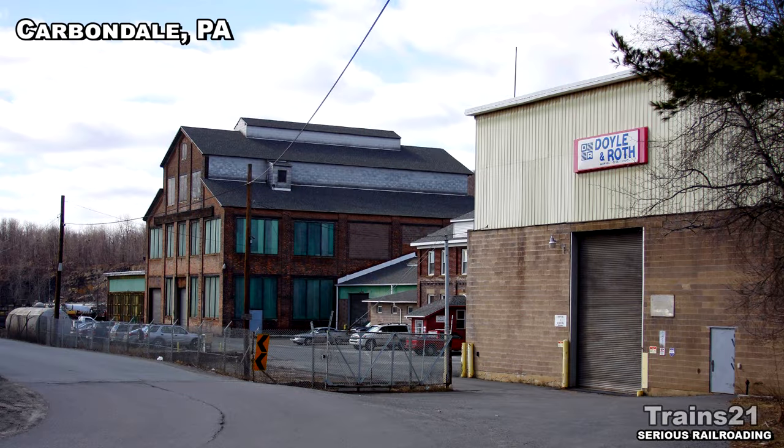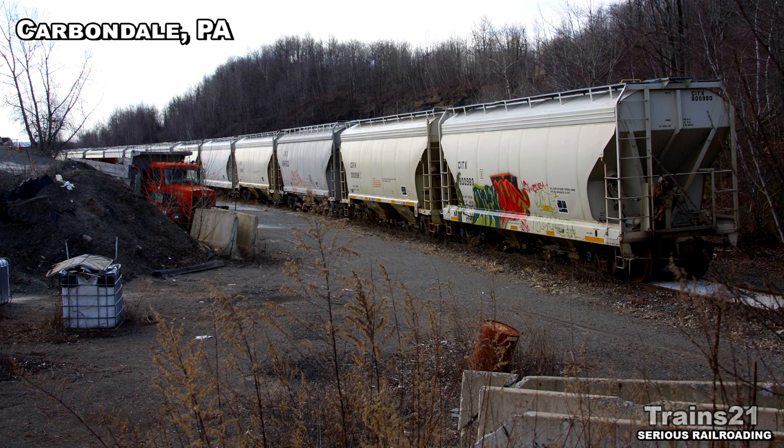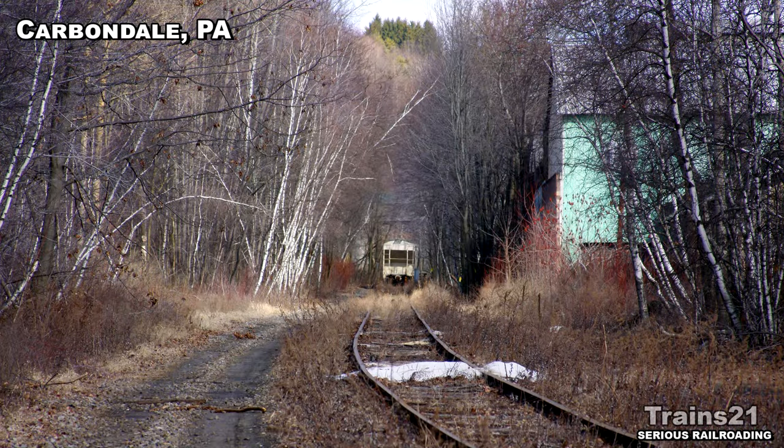Besides being legendary in D&H history, the name Carbondale is a constant reminder of the business that fueled much of the American growth and prosperity. The D&H had a large yard operation here, and in its original form, the Penn Division main line stretched northward all the way to Oneonta in the state of New York.